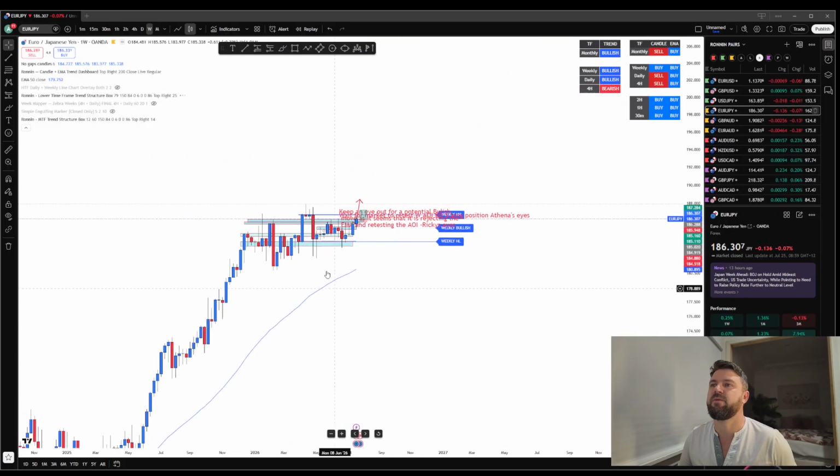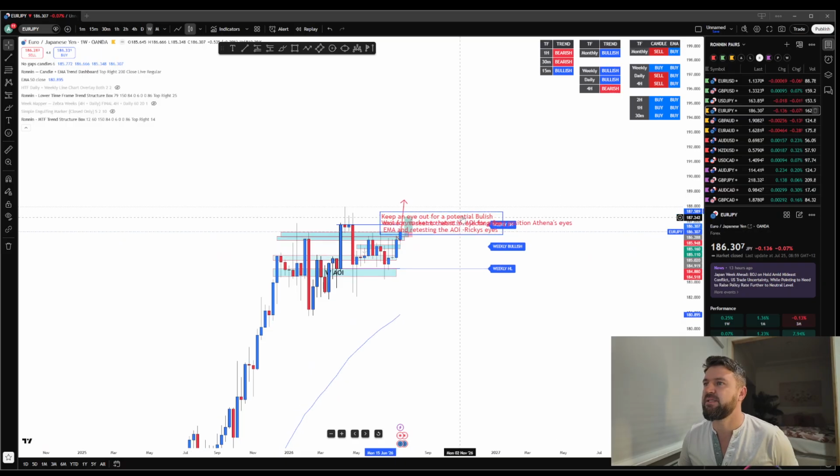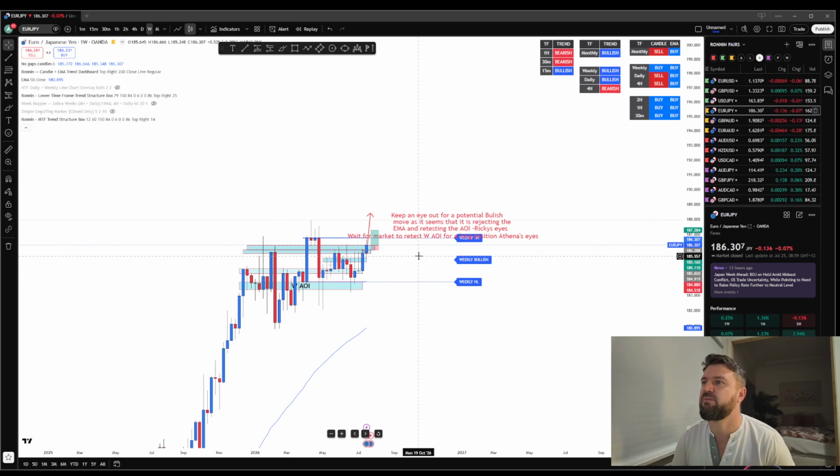Now, Euro JPY, this has been consolidating forever. Look at this level here. Since December, this has been consolidating, and this is insane. I think when this is gonna go, this is gonna blow up. So keep an eye out for a potential bullish move, as it seems that it is rejecting the EMA and retesting the area of interest.